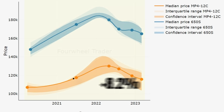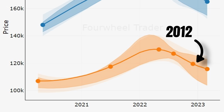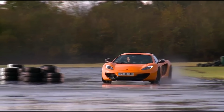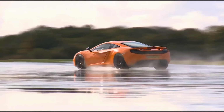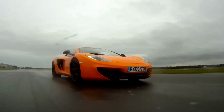Now what's interesting about the 12C market is that the drop is mainly driven by the oldest cars, so the ones from 2012 and the ones with a relatively high mileage. Low mileage cars from 2013 and 2014 lost less. The difference is approximately $10,000. There is of course some talk that this car could be a future classic, and if that's the case, it makes sense that this effect shows up for the most recent cars with the lowest mileage. It is a bit too early to make any bold statements about this, but it is something to keep an eye on.